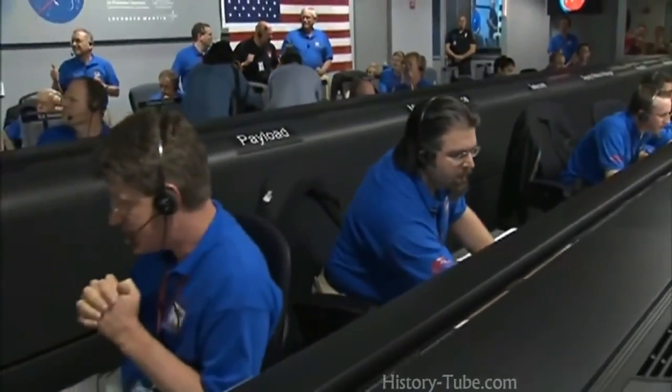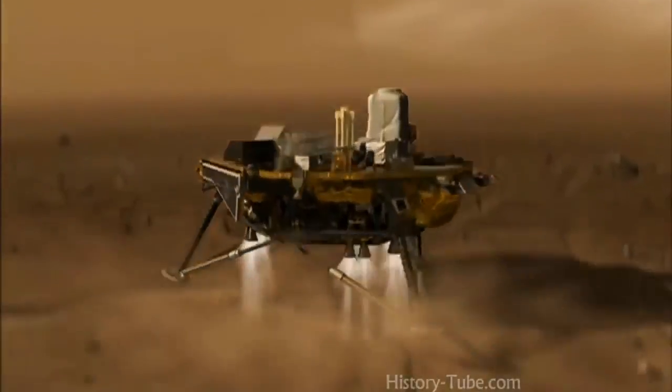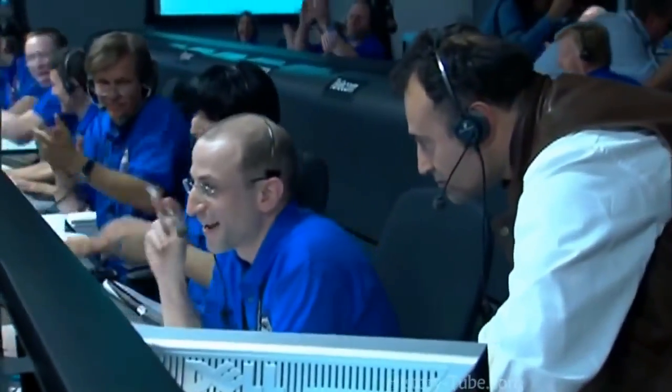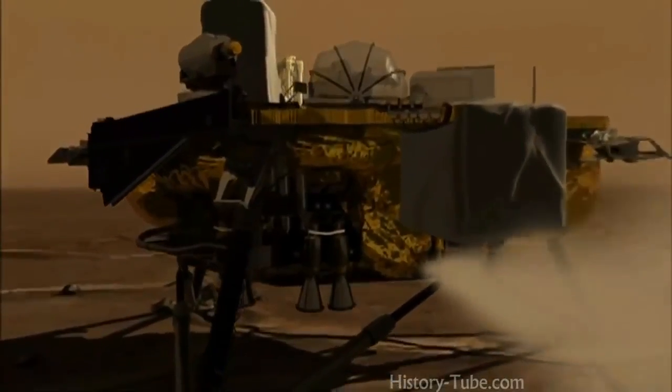Come on. Constant velocity phase detected. Altitude 40 meters. 30 meters. 27 meters. 20 meters. Standing by for touchdown. Touchdown signal detected. Landing sequence initiated. Helium vent detected.